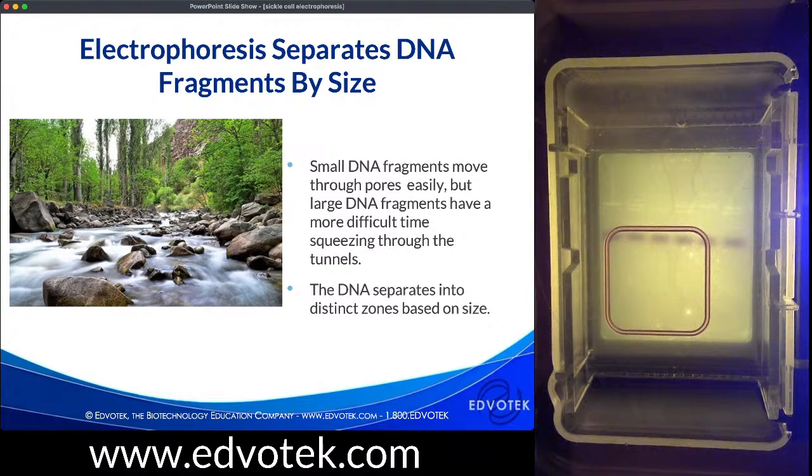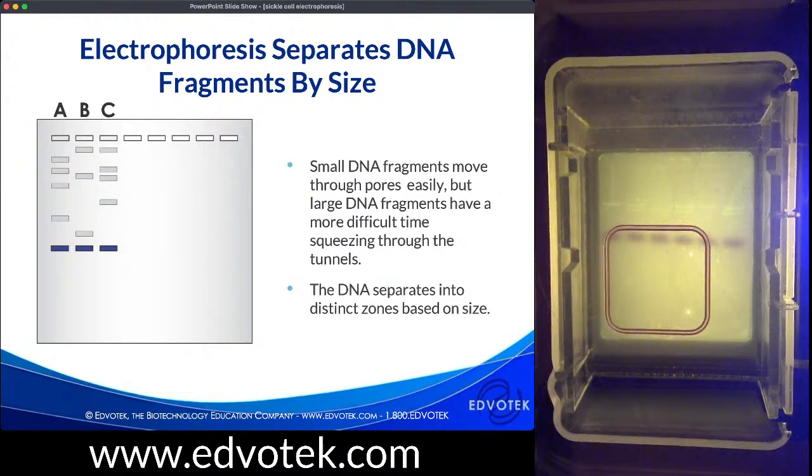We can think of the fish as DNA molecules, the current of the stream as our electrical current, and the obstacles as our agarose matrix. So if we look at the results of our DNA electrophoresis experiment, we find smaller bands at the bottom and larger bands at the top. We always run a molecular weight marker with DNA bands of known size so that we can determine the size of our unknown fragments in our experimental samples.